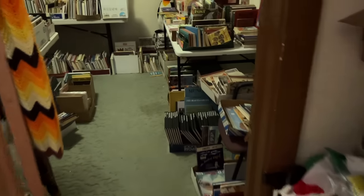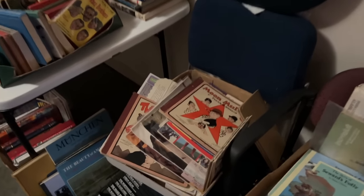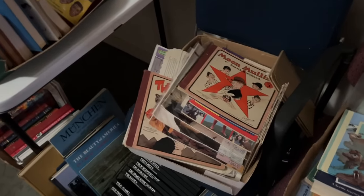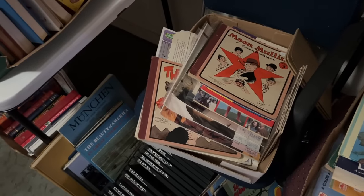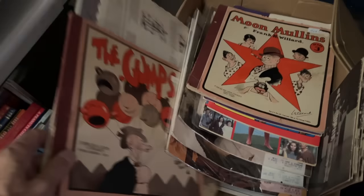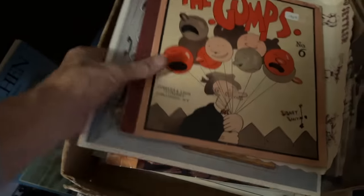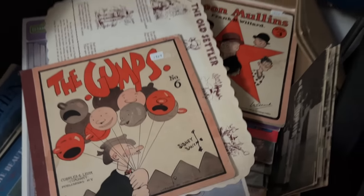And then if you're into books, well, books and paper ephemera. There's a whole lot in here. I like these old Moon Mullins. I've sold those before. They're from about 1920, when Bringing Up Father also was a big publication under the same company. And there's the Gumps. They just have good graphics. They're from the late 20s.